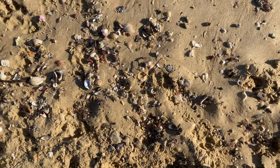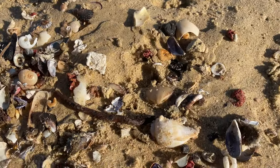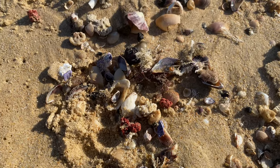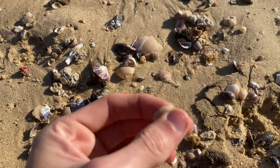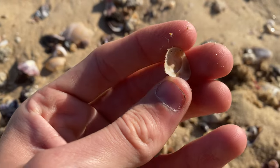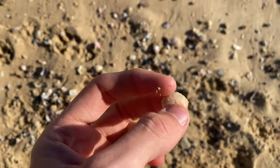Let's come down here a bit more. It's really starting to hurt my feet kneeling down for so long. You start to get used to it. What's that? Oh, a slipper shell. Look at this. These ones are exactly like the slipper shells from Florida. See how it's got the slipper part right there? I love them. I think they are so rad.